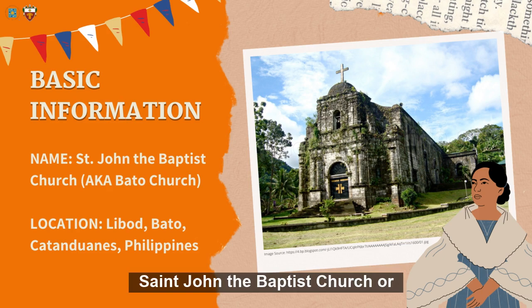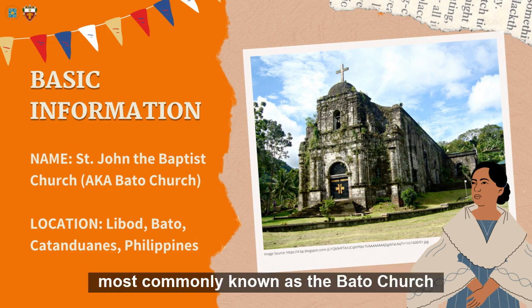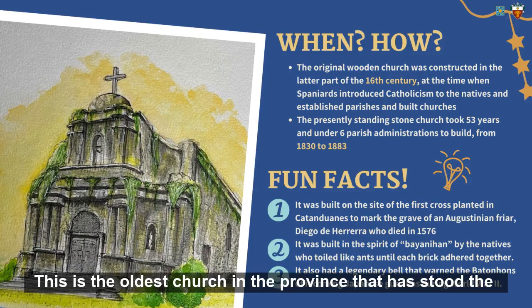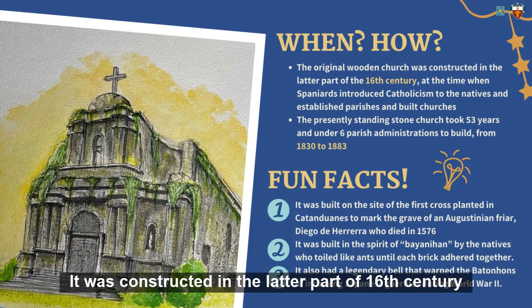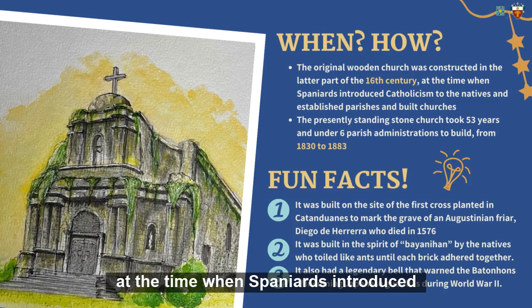St. John the Baptist Church, or most commonly known as the Bato Church, is located in Bato, Catanduanes, Philippines. This is the oldest church in the province that has stood the test of time and several natural calamities. It was constructed in the latter part of the 16th century at the time when Spaniards introduced Catholicism to the natives and established parishes and built churches.